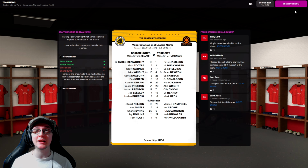But, as you can see, it's 1st versus 4th, and we have a full-strength lineup. Jameson in goal, the back line of Duckworth, Fielding, Newton, and Gibson. We, of course, have Donaldson in that central attacking midfield role. Our central midfielders are O'Keefe and Wright, Dyson on the right-hand side, Heaney on the left, Beck up front, and a bench of Campbell, Crow, McLaughlin, Knowles and Willoughby. But without further ado, let's head into the dressing room.